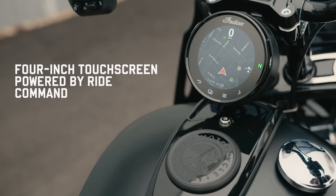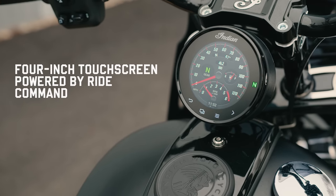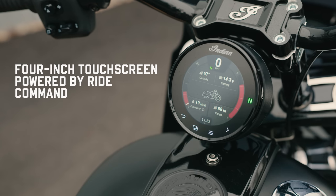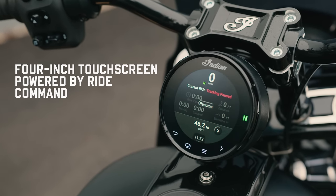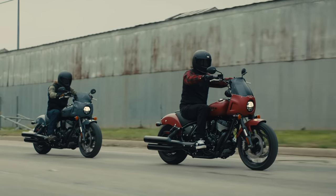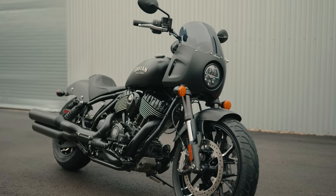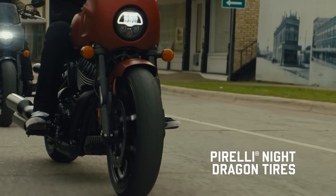Sport Chief also has a host of digital features to keep you connected out on the road. A 4-inch touchscreen maintains a classic aesthetic by disguising itself as an analog gauge, with turn-by-turn navigation and real-time weather and traffic overlays. It's also where you control the bike's 3 distinct ride modes, answer and decline calls, and manage your music from a compatible Bluetooth-connected headset. And those ride modes are among the bike's standard features, along with cruise control, keyless ignition, LED lighting, ABS, and sticky Pirelli Night Dragon tires.